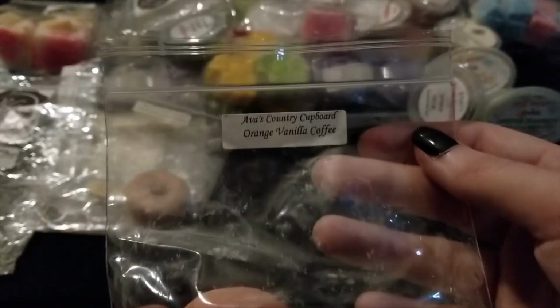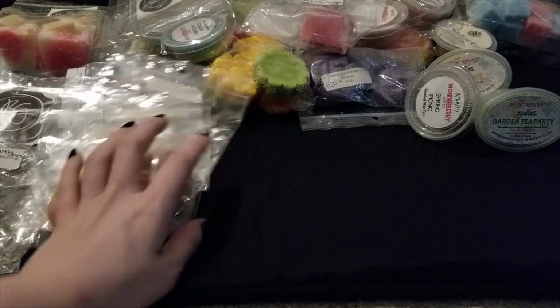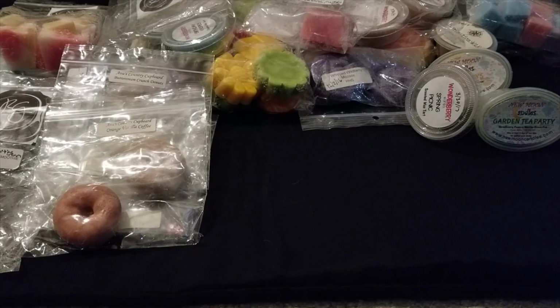I have 1 donut left of orange vanilla coffee. I'm pretty sure I just melted one of these in my bathroom. I don't like this scent. If you like coffee, I would try Evas. I don't like coffee scents. They're just not for me.